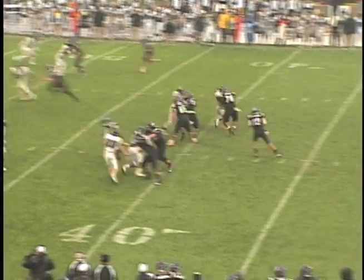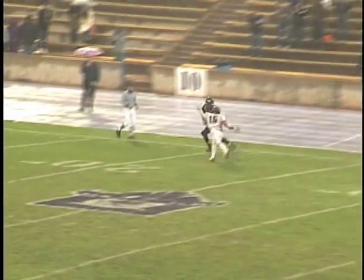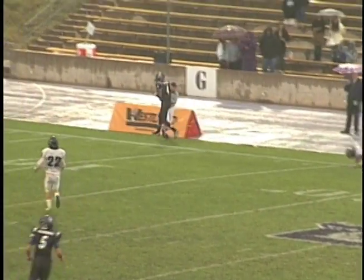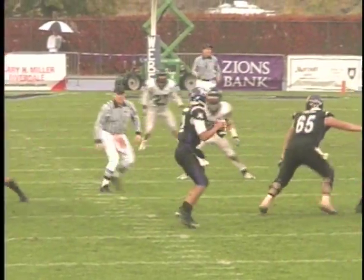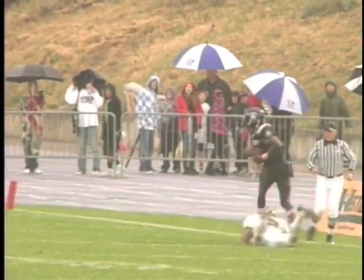Higgins in the shotgun. Low snap. Looks. Throws deep. Trying to get a man at the 20, and he got him! Joe made the catch over his shoulder and then went out of bounds, stops the clock with 45 seconds to go. The Wildcats have a chance.